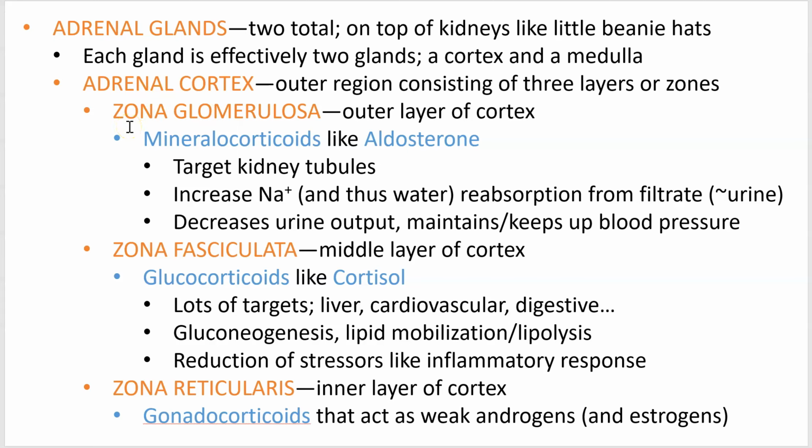So the zona glomerulosa produces generally a class of hormones called mineralocorticoids. An example of a mineralocorticoid is aldosterone. We'll get into more detail on aldosterone when we get to the urinary system, but for now let's give you a summary of its effects. Aldosterone targets the kidney tubules, and it lets you keep more water. You suck more sodium back in from your urine, or the thing that's going to become urine. And as you may have heard before, water follows salt. So if you're pulling salt back into your body, you're going to pull water back into your body. So aldosterone works like antidiuretic hormone in that it reduces water loss.